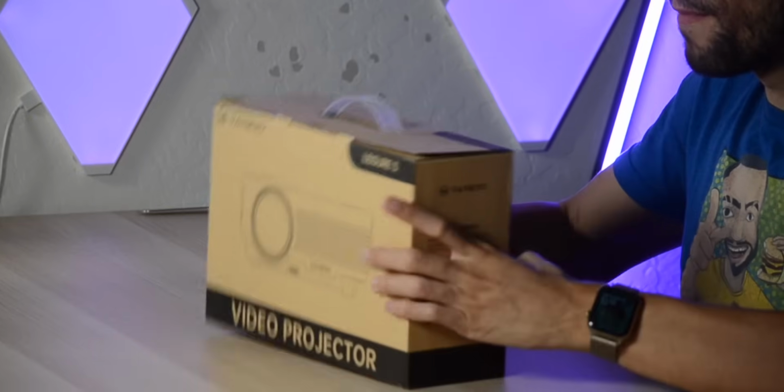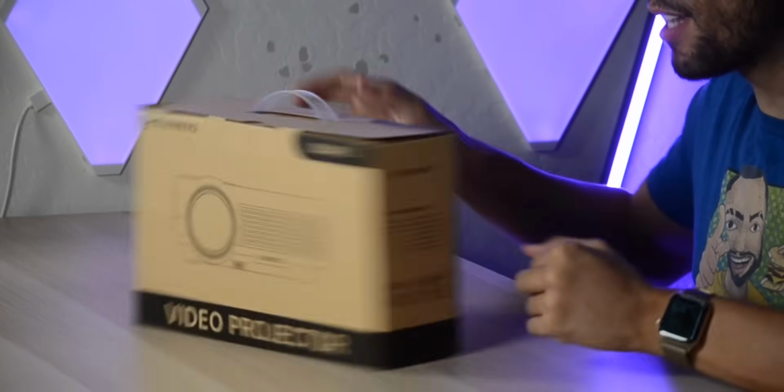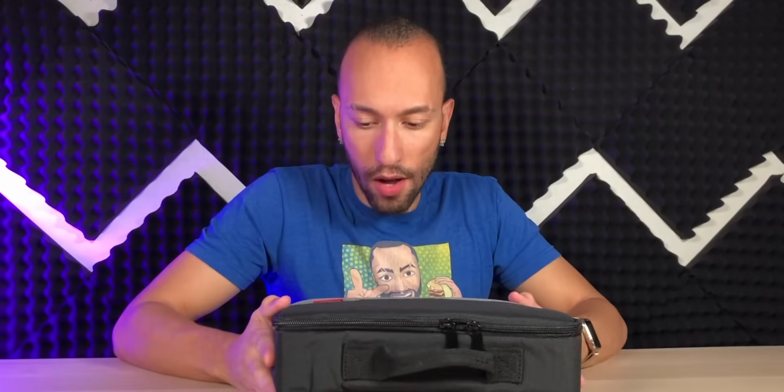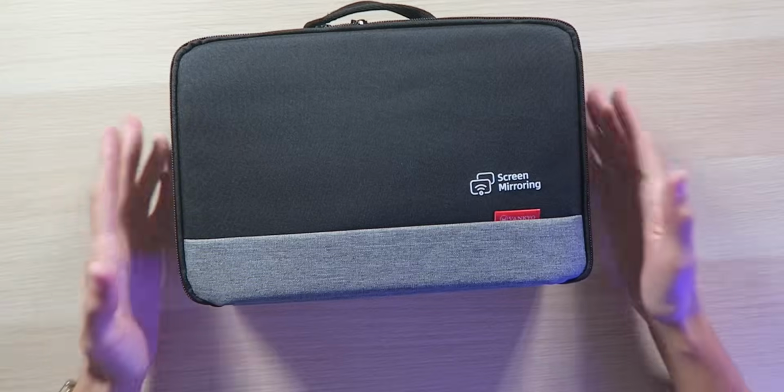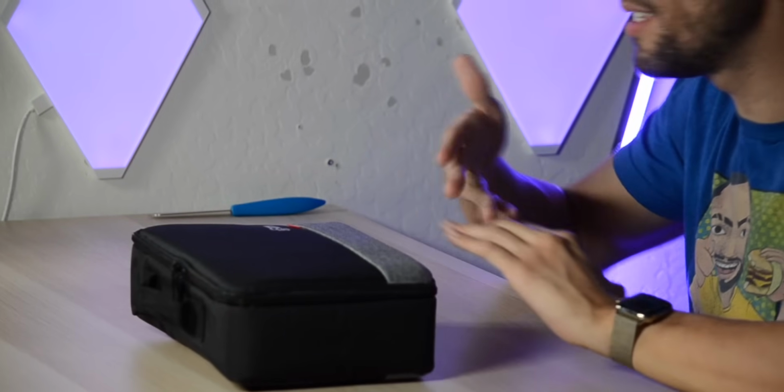Comes in a very nice box, you know, pretty simple, not much to see, nice brown box. It spins around very freely. I like that. Oh, wow, and as you can see, it comes in a very nice carrying case, so just like I was saying, it's very portable and easy to carry around.